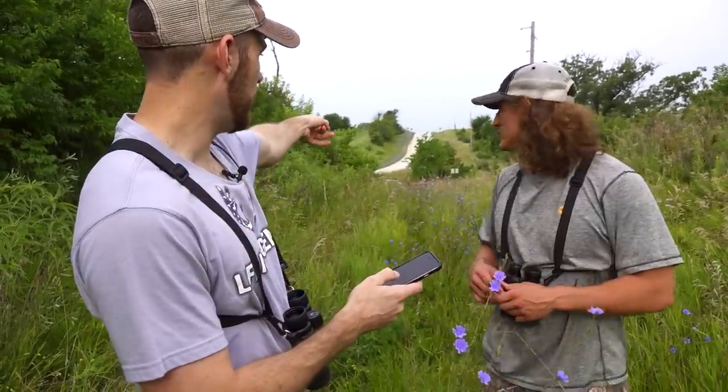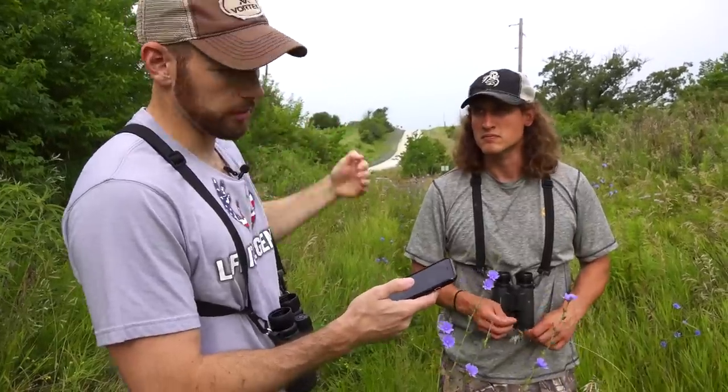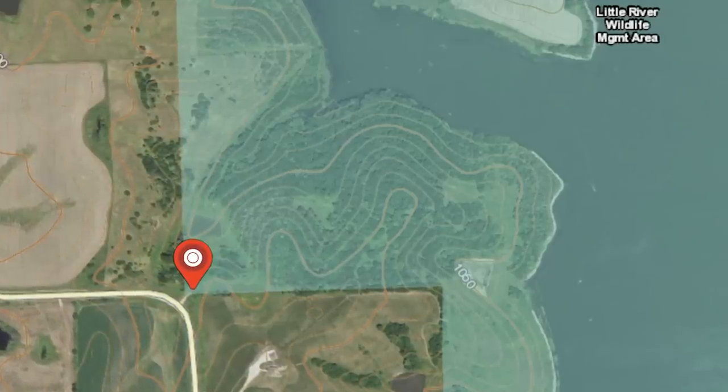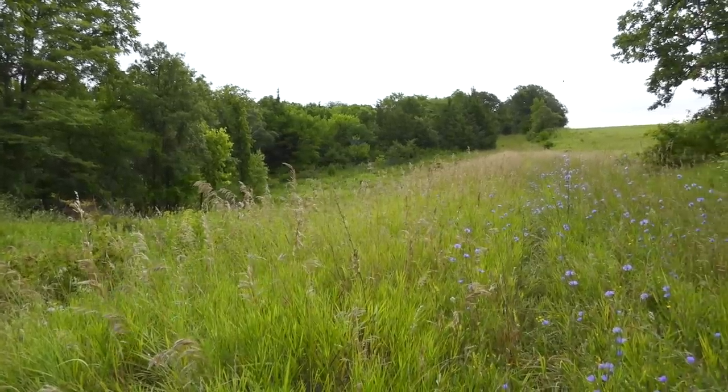Yeah, and there is a gate down there. There's obviously been some people pulling into it, but the gate is locked, and you can't drive any further than this point, and it's real thick back up in there. I mean, it's got potential for some decent hunting on the backside of that big cove down through that bottom.